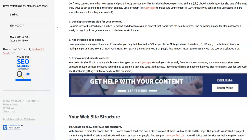Number 9, remove any duplicate content. This is very important. Your website should not have any duplicate content. You can use Copyscape to check your site as well from number 6 above. Or not above since you're watching this. However, some e-commerce sites have duplicate content because the items you sell may be on more than one page. In that case, I recommend hiring someone to help you create what's called the canonical page, and I know that's techie nerdy, sorry, for your website.